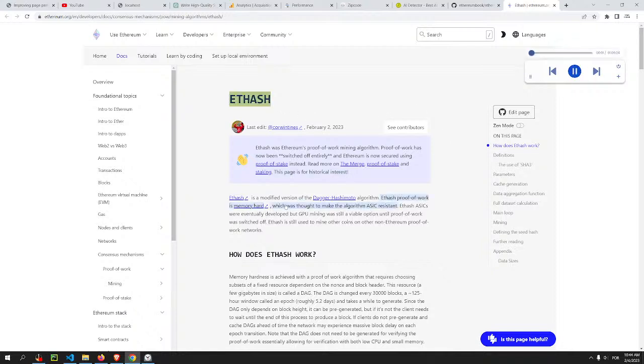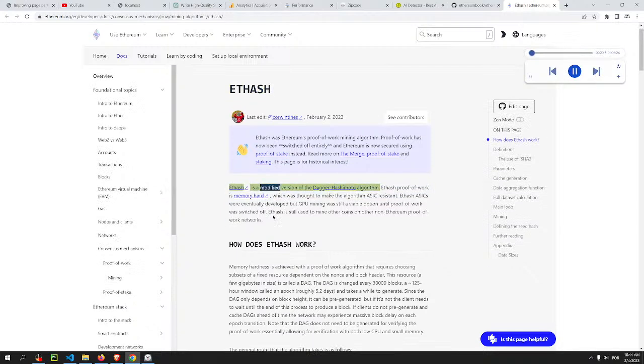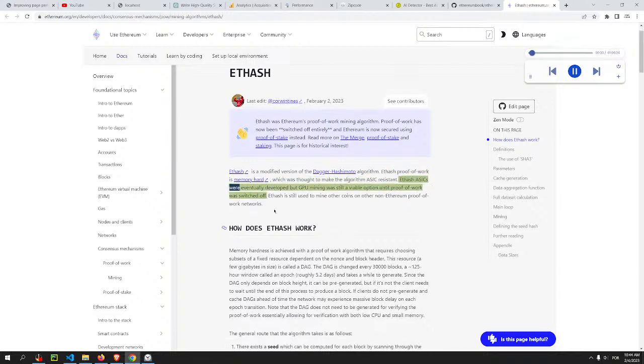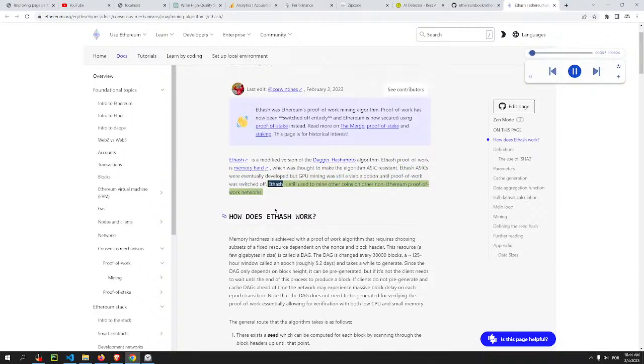Ethash. Ethash is a modified version of the Dagger Hashimoto algorithm. Ethash proof of work is memory hard, which was thought to make the algorithm ASIC resistant. Ethash ASICs were eventually developed, but GPU mining was still a viable option until proof of work was switched off. Ethash is still used to mine other coins on other non-Ethereum proof of work networks.